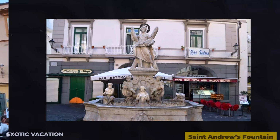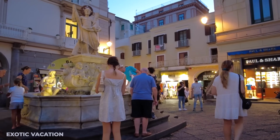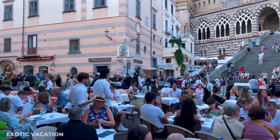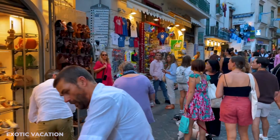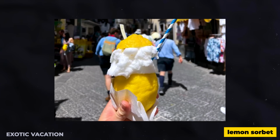Be sure to visit St. Andrew's Fountain, a charming fountain located in Amalfi's main square. The square is surrounded by adorable shops and cafes, making it a great spot to take a coffee break. And you absolutely can't leave without trying the famous lemon sorbet.